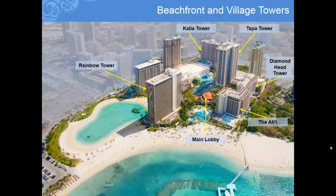So this is a really nice bird's eye view of the entire property. You can see exactly where the towers are located. You'll also notice that there are 3 other towers there that don't have a name attached to them, or I didn't highlight the names. And it's because those are the Hilton Grand Vacations. So those are our timeshare towers. So they are also, of course, located on property, and they do share the amenities and the activities on our resort grounds. Right?